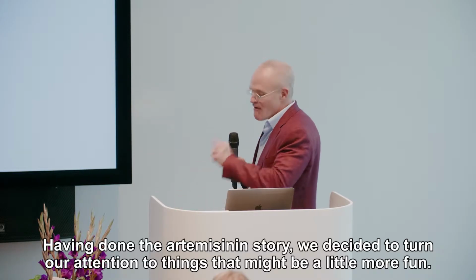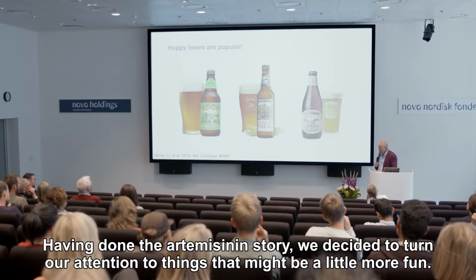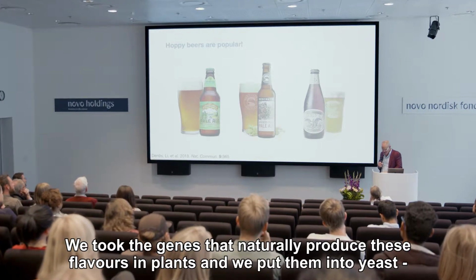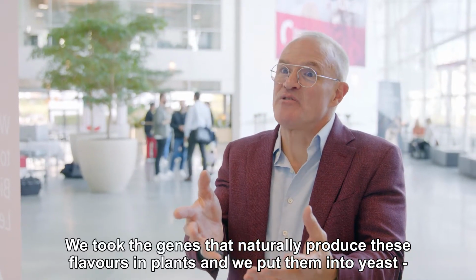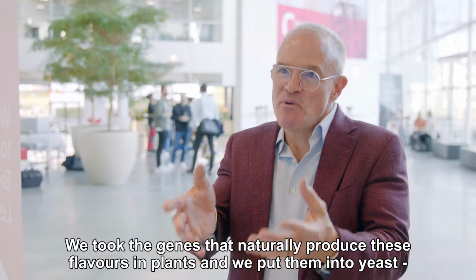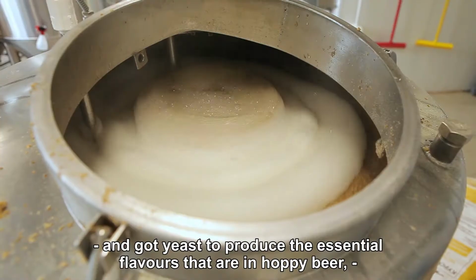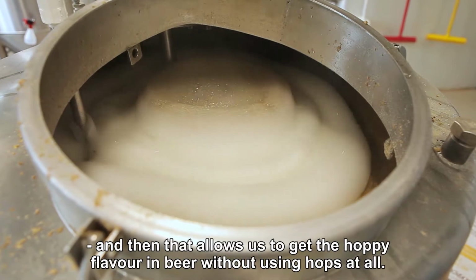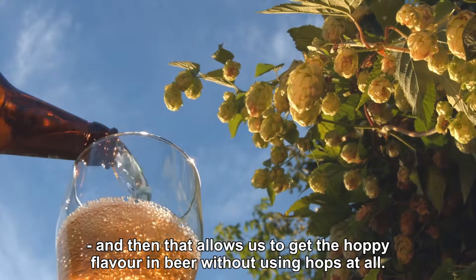Having done the Artemisinin story, we decided to turn our attention to things that might be a little more fun. We took the genes that naturally produce these flavors in plants, and we put them into yeast and got yeast to produce the essential flavors that are in hoppy beer. And then that allows us to get the hoppy flavor in beer without using hops at all.